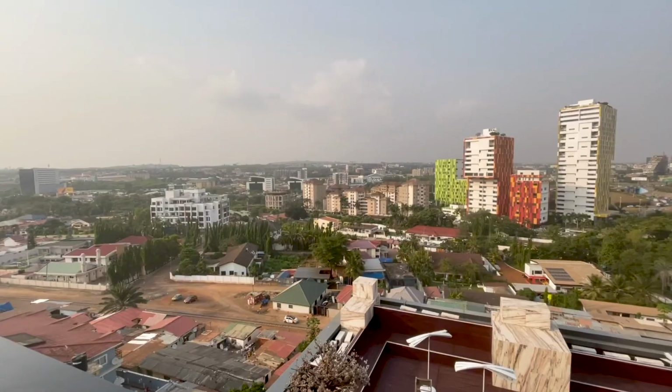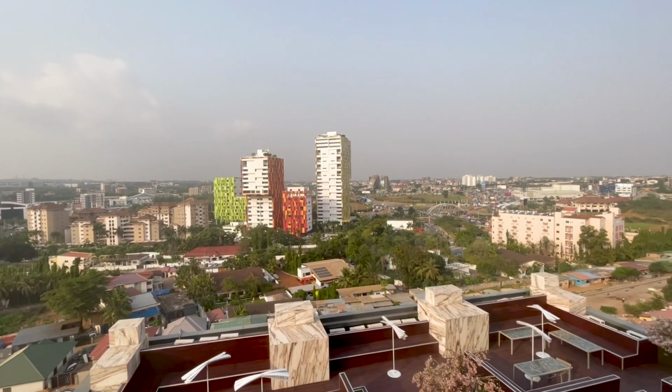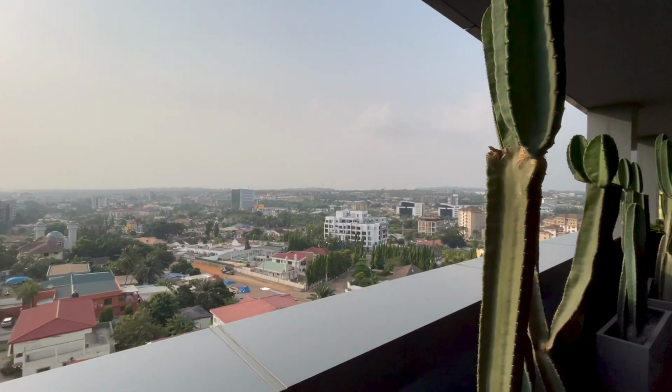We're right now on the top floor at the Sky Bar, and I must tell you, the views you get here are just breathtaking. You get a full 360 degrees around absolutely everywhere. You can see for miles, no obstructed view. It is absolutely breathtaking.